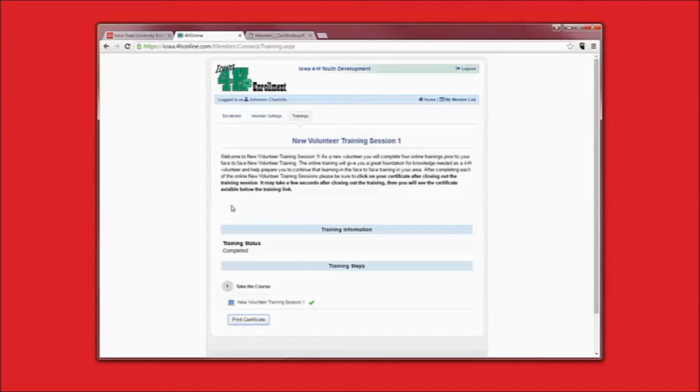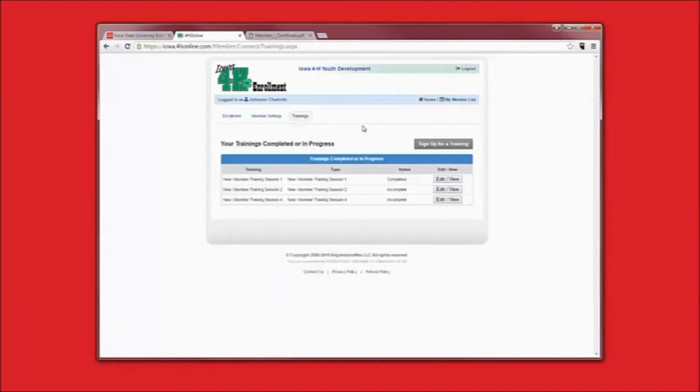So that pretty much walks you through the new volunteer training process, where they're located, and a little bit of an overview of what they look like.